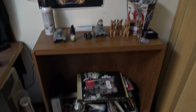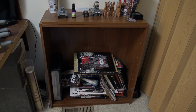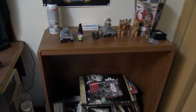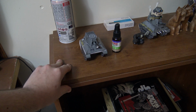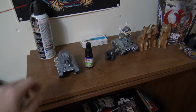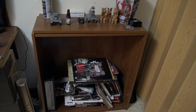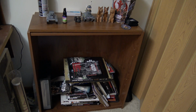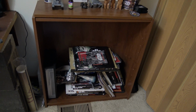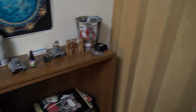Then the biggest embarrassment is my pile of random Star Wars stuff. I still have yet to go out and just buy... You can actually see this right here is the shelf that this is supposed to be on. That's supposed to be in the bookcase, and I have yet to just get off my butt and go and pick up some pegs to be able to mount the shelf. So I just have stuff piled in there. I know, I'm a terrible, terrible person.